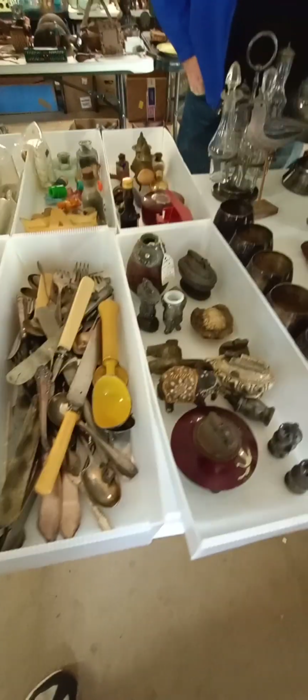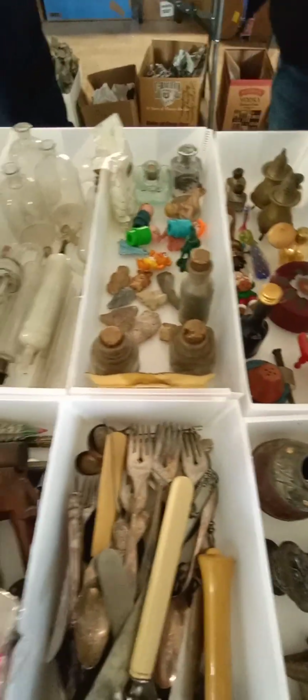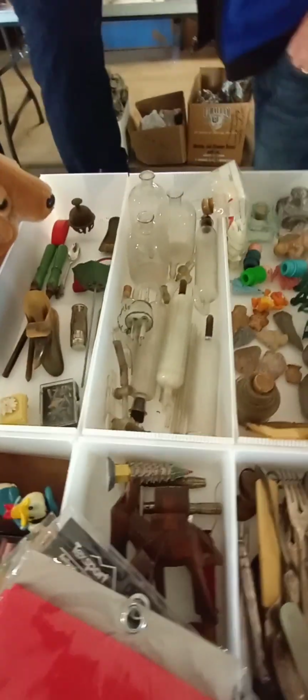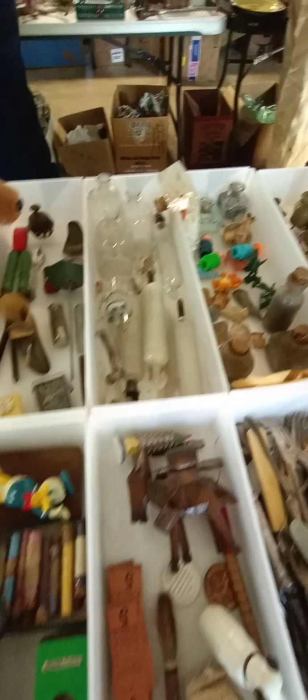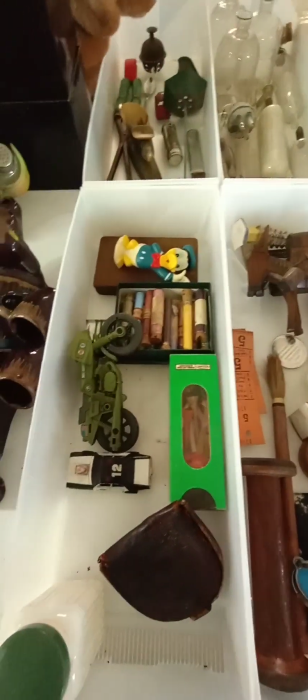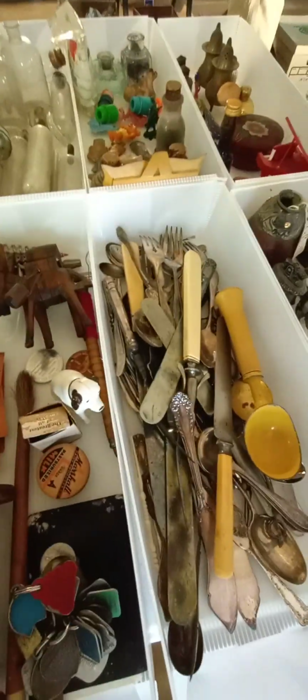$10. Anybody else at $10? $5 here, then 7 and a half, so $5, what's your number, hon? 76, takes one. Anything on the table right there, $5.